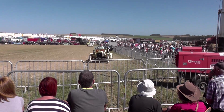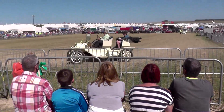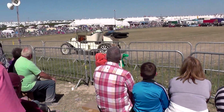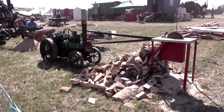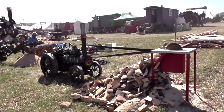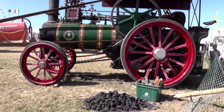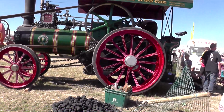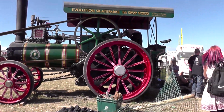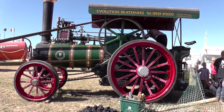And the Ford Model T, introduced by Henry Ford to be the car for everybody in America, so that anybody could afford a car. A very rare vehicle coming in.